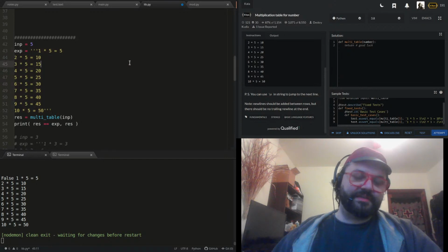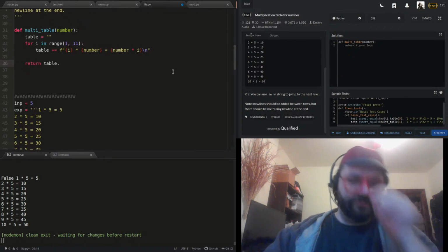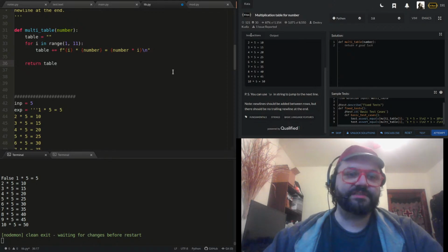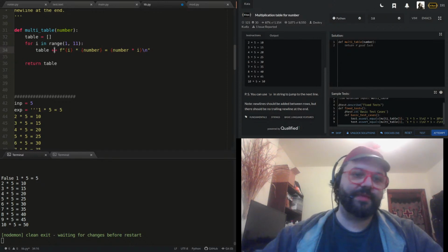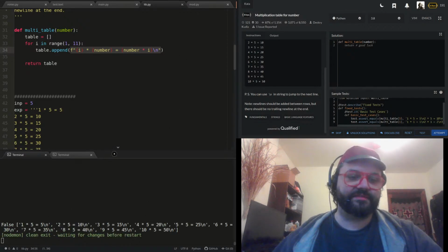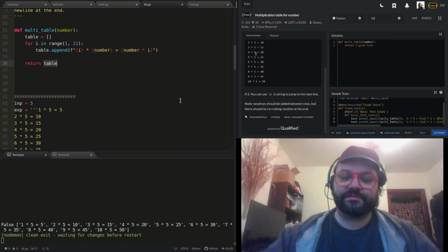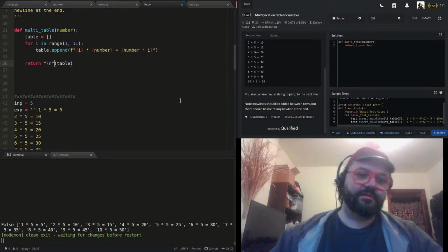Okay, so I fixed my expectation. Now I think there's a method I can use that will turn this into what I want. But you know what? I just thought of another way I can do this. I could do this with a list, and I could dot append like this. I could append this element as its own individual string, and I'll take off the newline. And then when I return it, I can do string newline dot join.